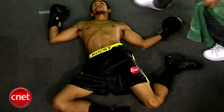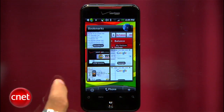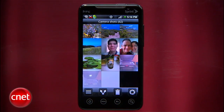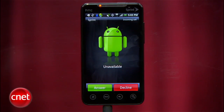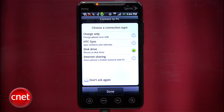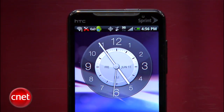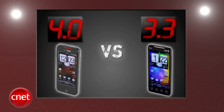The final round that decides it all is call quality and performance. Both phones have a 1 gigahertz Snapdragon processor, and they are responsive and snappy phones. The Incredible on Verizon has solid call quality, but we all heard the conversation cut out at times during our tests. Now the EVO 4G had superior call quality that was extremely clear and loud on both sides of the call. But this isn't just about call quality. This is a 4G phone, and on 4G, you'll be lucky to make it through a day without charging it. And even if you're running it on 3G, its large screen is a battery hog as well. The Incredible takes round 5 with a 4, and the EVO 4G gets a 3.3.